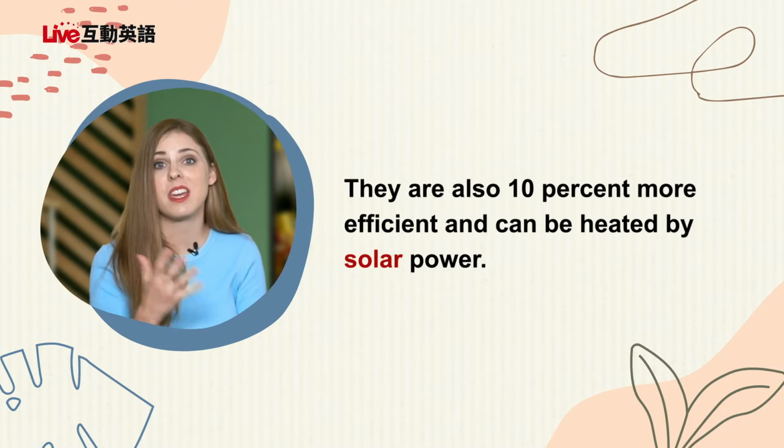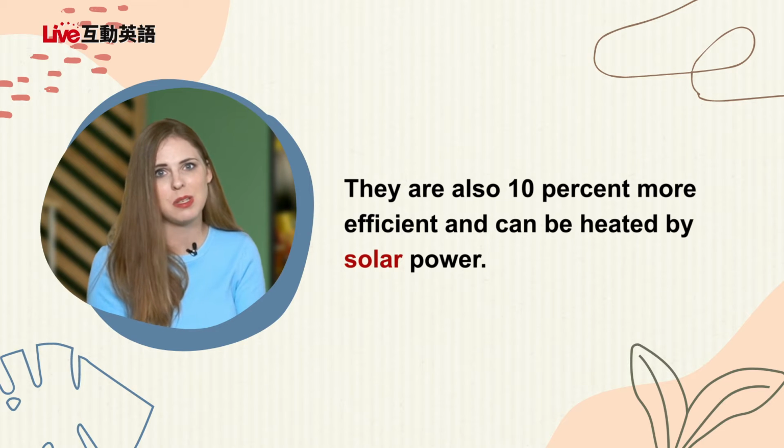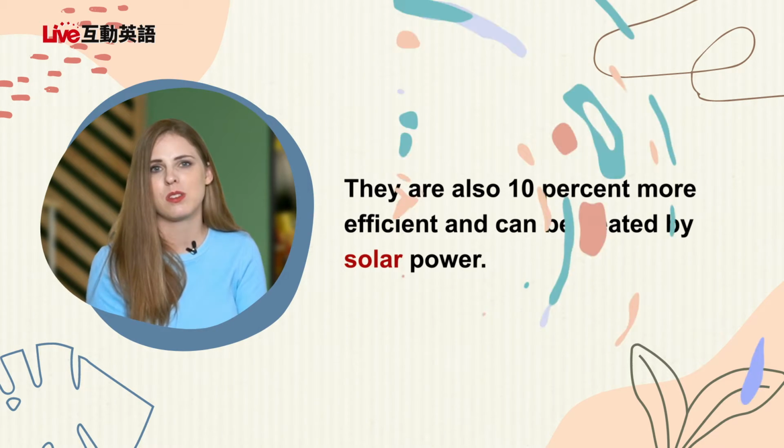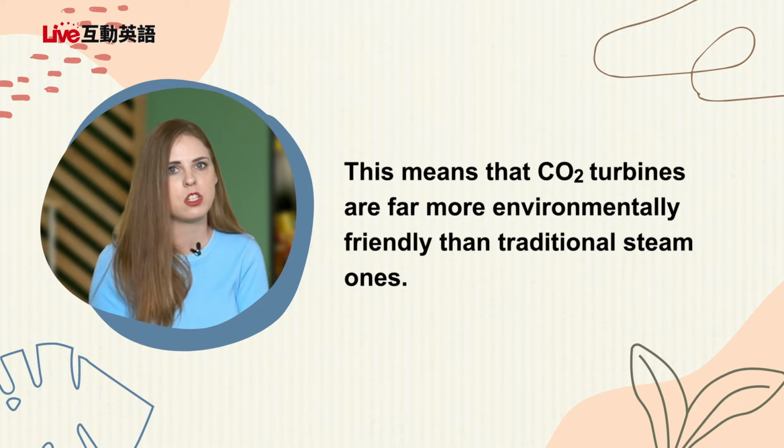Yeah. And it says they are also 10% more efficient and can be heated by solar power. So they work and run faster and better. They're smaller and they can be heated by the sun. So there's a lot of benefits so far. That's amazing. This means CO₂ turbines are far more environmentally friendly than traditional steam ones. Wow. So lots of benefits that we are seeing here in just this one little new product.